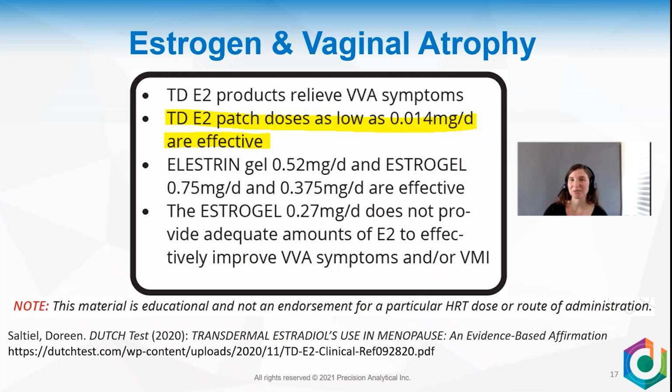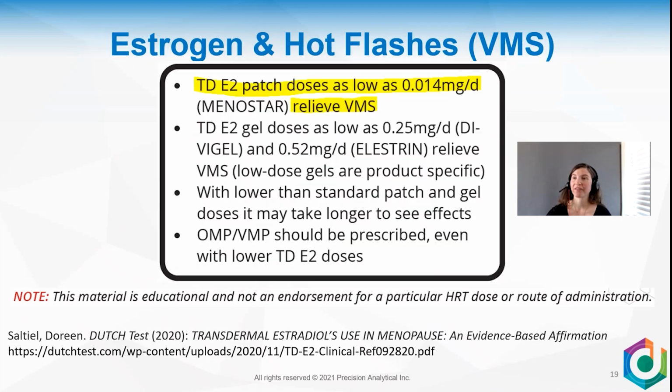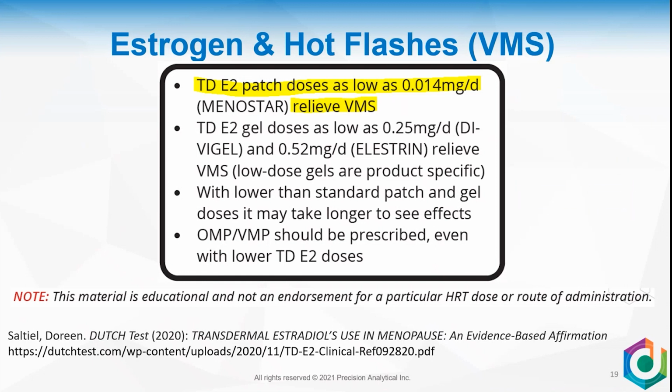So going back to Dr. Doreen Saltiel's paper, I just thought this was really interesting. When it comes to estradiol and vaginal atrophy, the research has shown that even low dose patches of estradiol are effective for that vaginal atrophy, the vaginal dryness. Also, bone mineral density, even a 0.025 patch has been shown to help with bone mineral density, which is pretty cool. And hot flashes, even a low dose estradiol patch has been shown to help with hot flashes. So we don't necessarily need to have high estrogen levels to improve these symptoms and these clinical outcomes. Of course, for some women, they are going to require a higher dose estrogen to help with those symptoms or bone mineral density. But what we tend to do is try to use the lowest amount of estrogen to get the clinical outcomes that we're desiring.